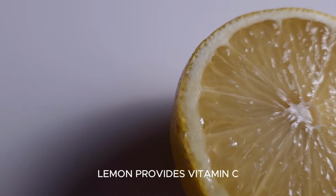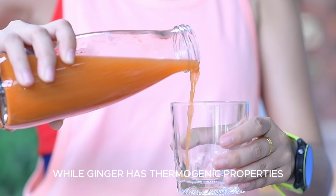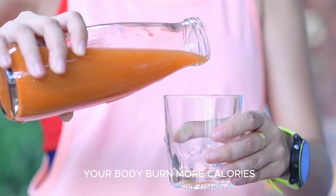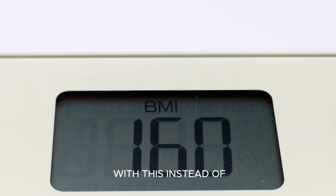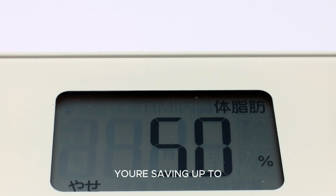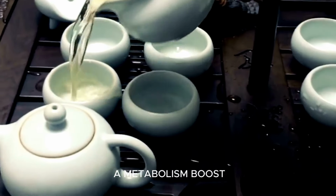Lemon provides vitamin C to help your body's metabolism, while ginger has thermogenic properties, which means it helps your body burn more calories. Imagine starting your day with this instead of sugary juice. With 0 added sugar, you're saving up to 150 calories right away, while giving your body a metabolism boost.